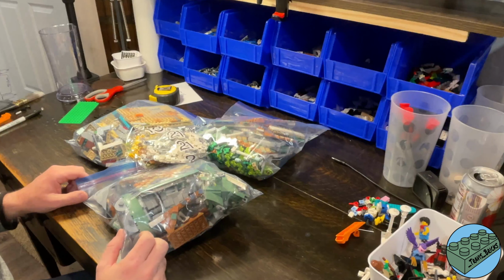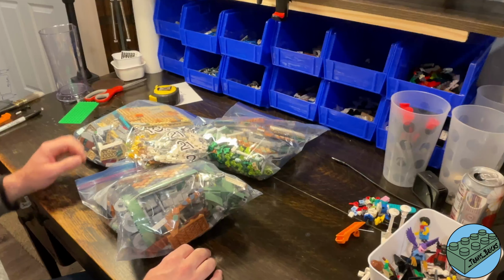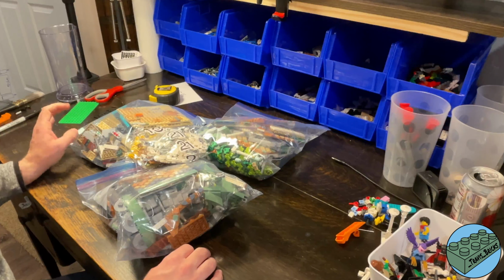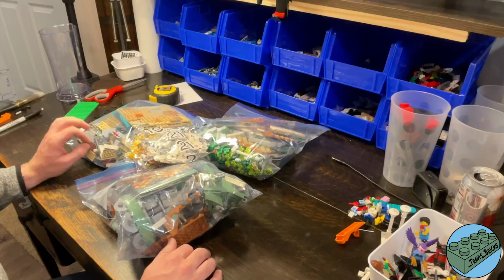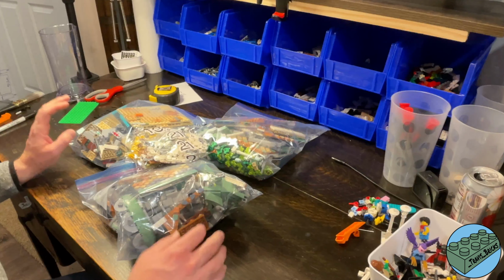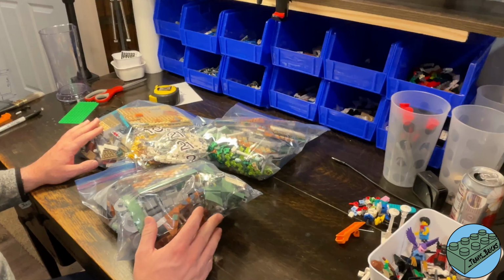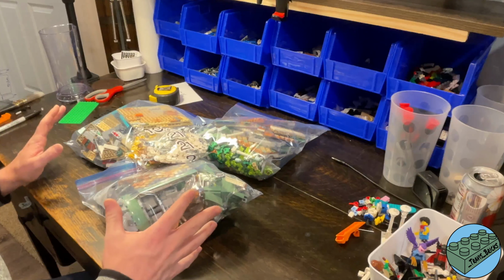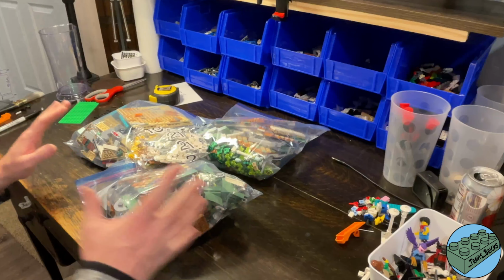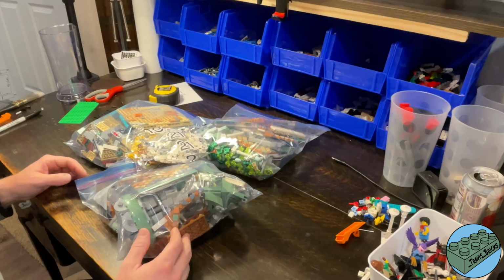Let's play guess that set again. This one's going to be a pretty easy one to do. This is honestly probably my absolute least favorite way to get used sets, because a couple reasons. So this is partially built, but complete. There's just so many steps that you have to go through before you even consider building something like this that it takes a lot of the fun out of it.